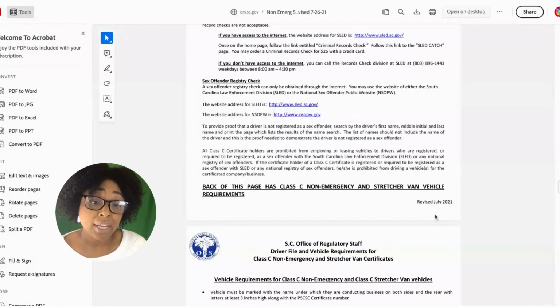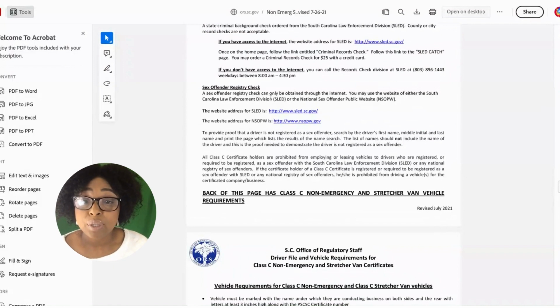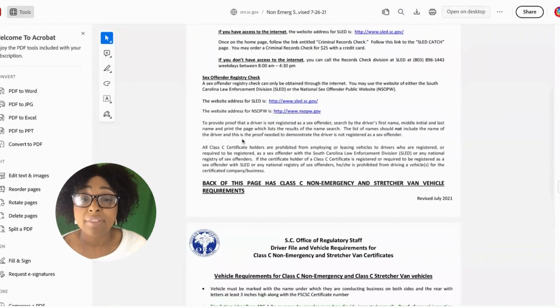All right, so then we also have the sex offender registry check. This has been revised because when I started mine, they did not have that. So this is a good thing. And a sex offender registry check can only be obtained through the internet. You may use the website of either the South Carolina Law Enforcement Division or the National Sex Offender Public website. So you can use these two, and this is for your driver to provide proof that a driver is not a registered sex offender, or registered offender.